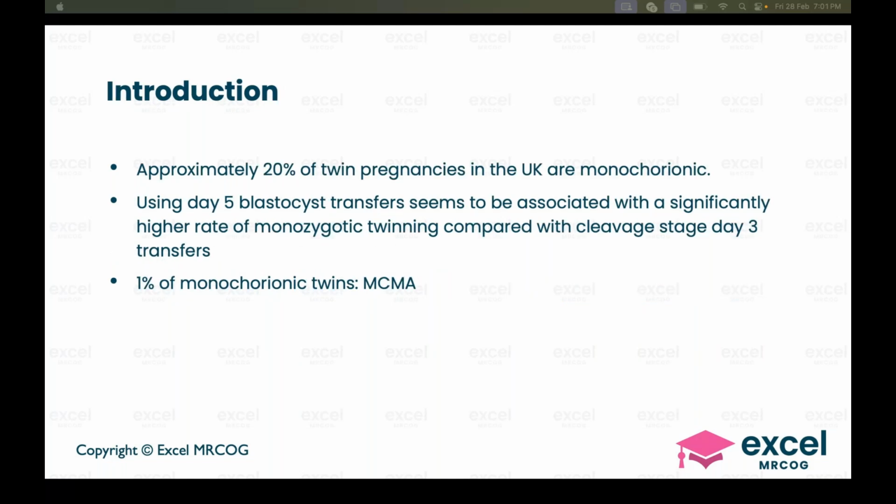So earlier, as per the old guideline, there was a 30% incidence of monochorionic twin pregnancy. So of all the twin pregnancies, 30% were monochorionic. Now you can see in the update that 20% of the pregnancies are monochorionic. This is the latest update. Possibly because we have IVF ART pregnancies on the rise, and those are usually dichorionic.